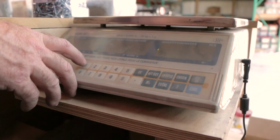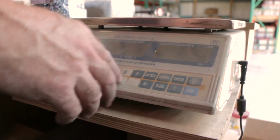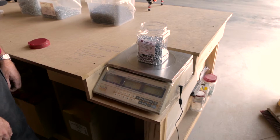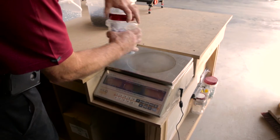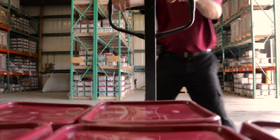WoodMax wanted to develop a good screw, and according to customer feedback, we have successfully removed those problems. So our goal is for the WoodMax user to wear a smile.